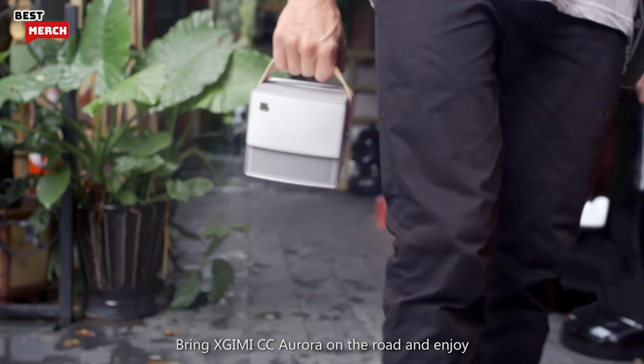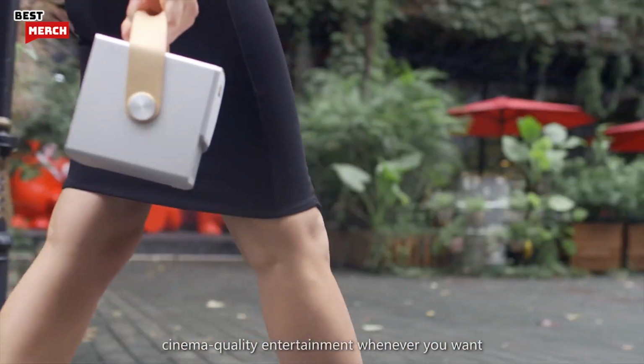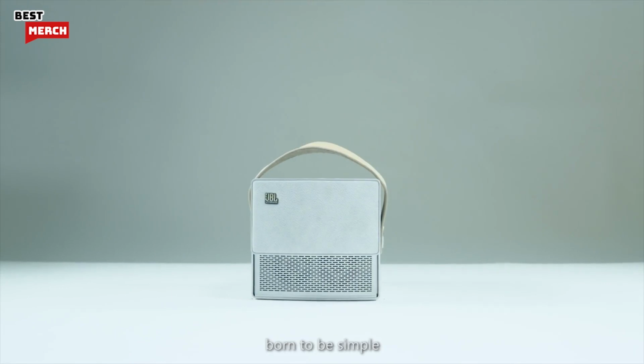Bring XGIMI CC Aurora on the road and enjoy cinema quality entertainment whenever you want. XGIMI CC Aurora, born to be simple.